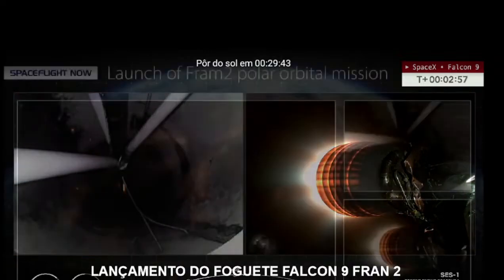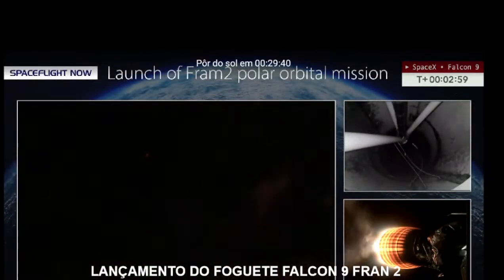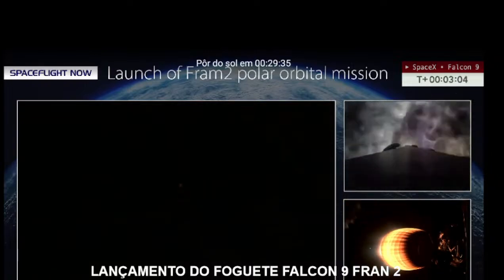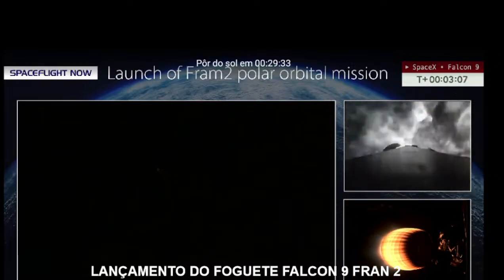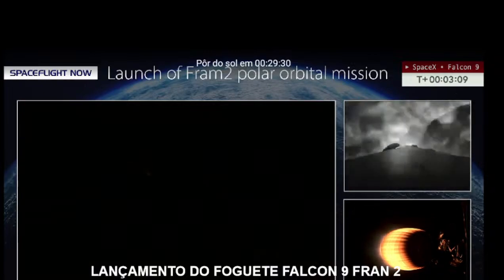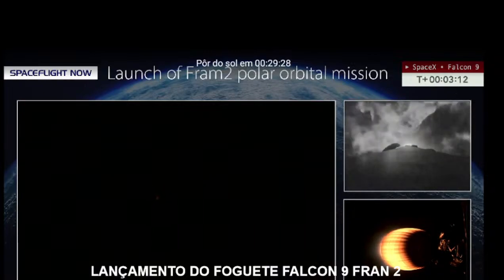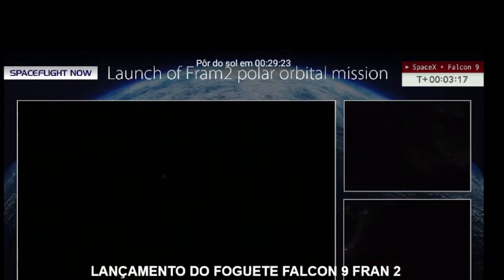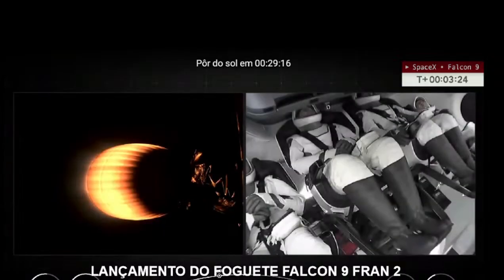And the boost back burn also beginning now. And there. This boost back burn lasting a little less than 30 seconds. Nice little nebula jellyfish there. About 3.5 minutes into this flight, next milestone coming up.